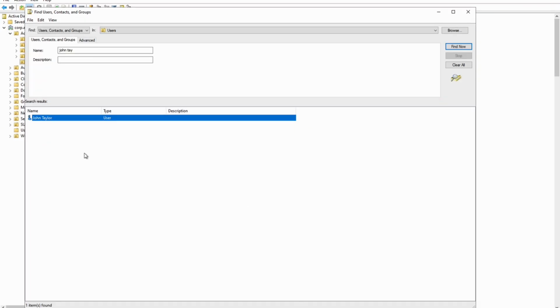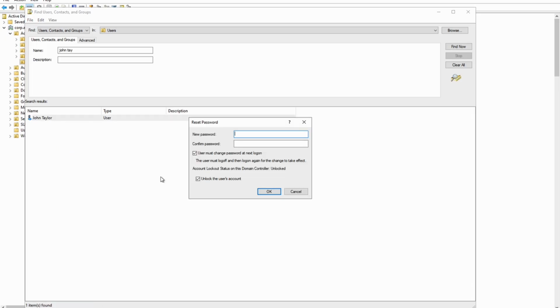Once you find John Taylor, what do you need to know? Let's say John Taylor needs a password reset. You'll find John Taylor and then basically right click on John Taylor and see reset password. You'll open that up, you select a new password, and again make sure user must change password at the next logon.